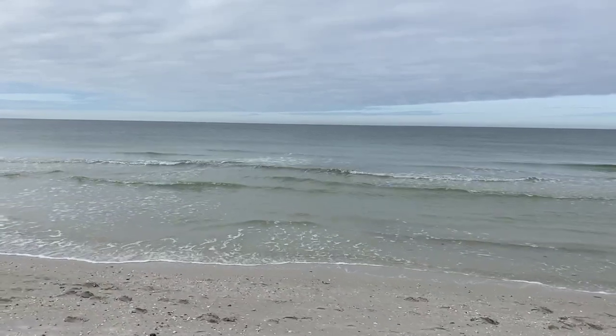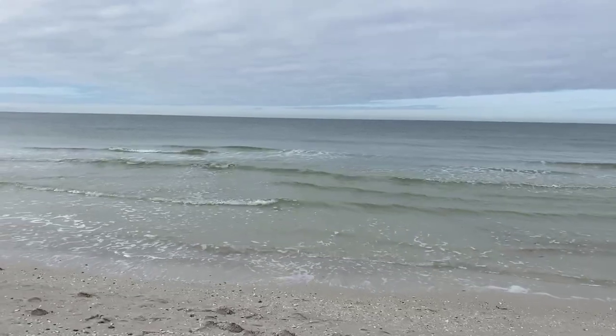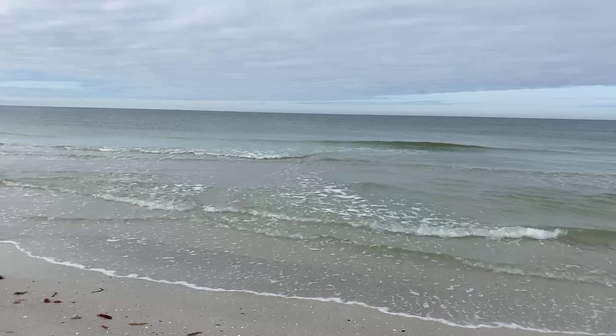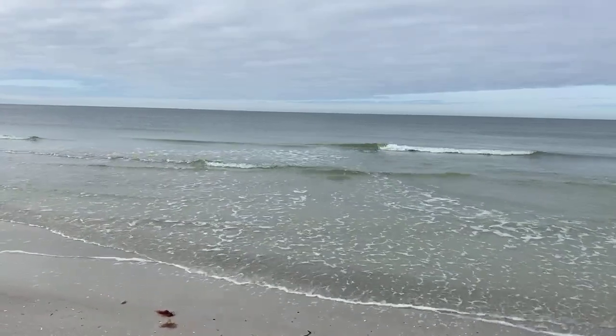Yeah, water's not looking too bad. Very hard to see with the sun not being out, but it's not too bad. It's not crystal clear, but it's not horrible.